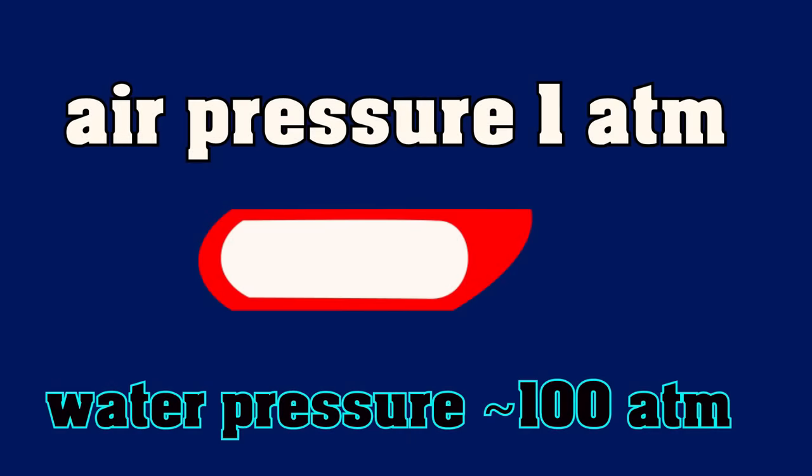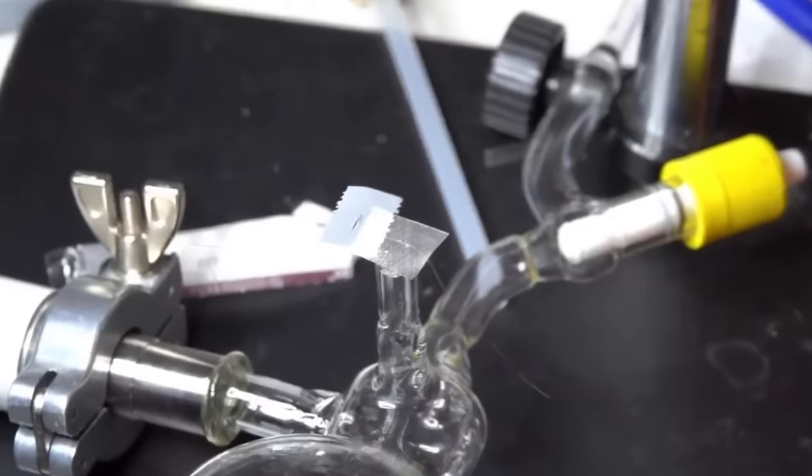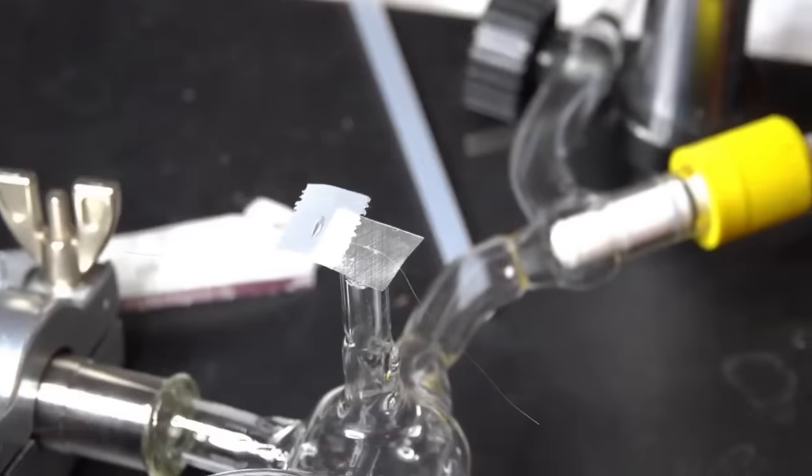So how quickly would a single pinhole leak sink a sub like this? We're going to work in millimeters here. A human hair is about a tenth of a millimeter, and a decent pinhole will be about 10 times that, about a millimeter, about the thickness of your toenail.